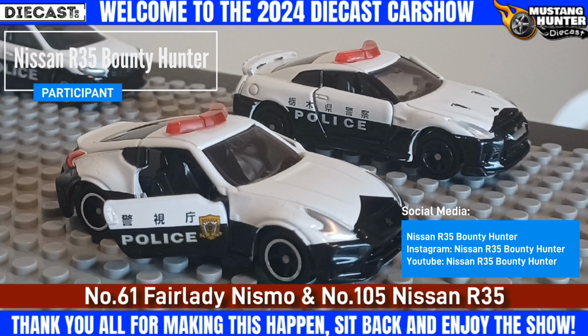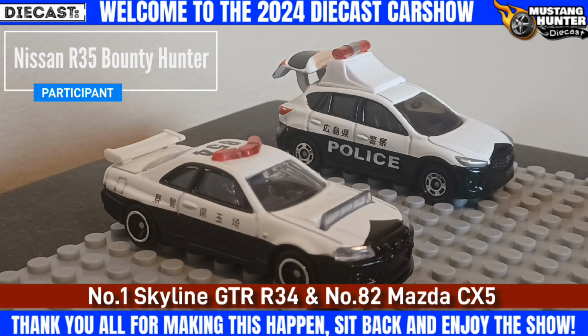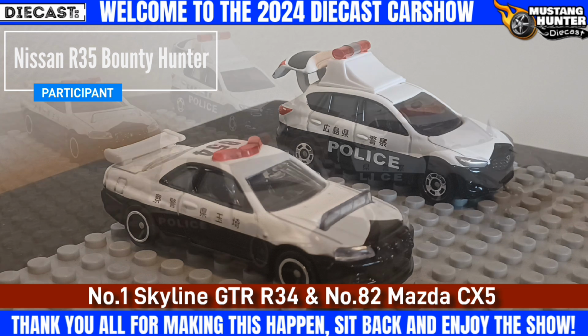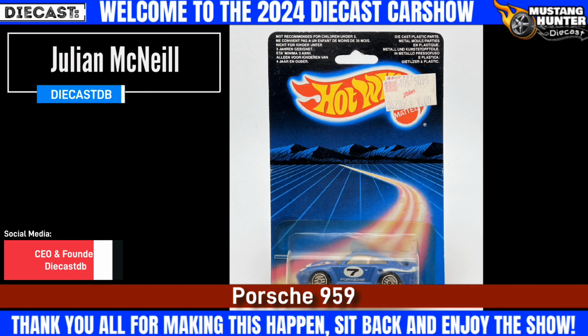But then bringing in the Nismo lineup, we have a number 61 Fair Lady Nismo and a number 105 R35. Now, apparently this R35 was a 2019 US, Canada and Australia exclusive to Walmart. But we also have the Mazda CX-5 2015, apparently was supposed to retire in 2020, released in 21, and again in 23 in the River Patrol livery.